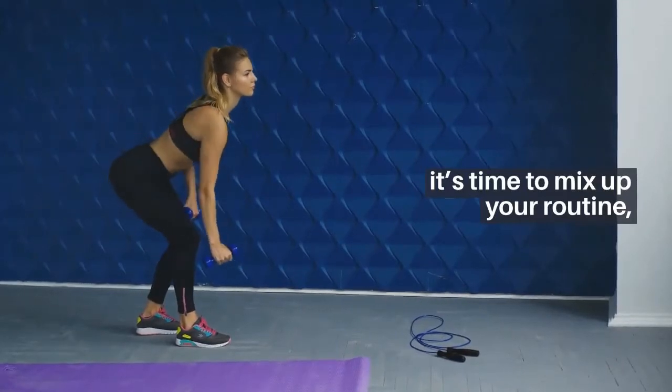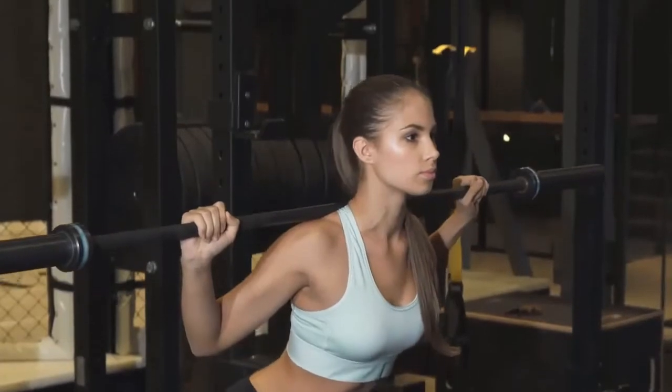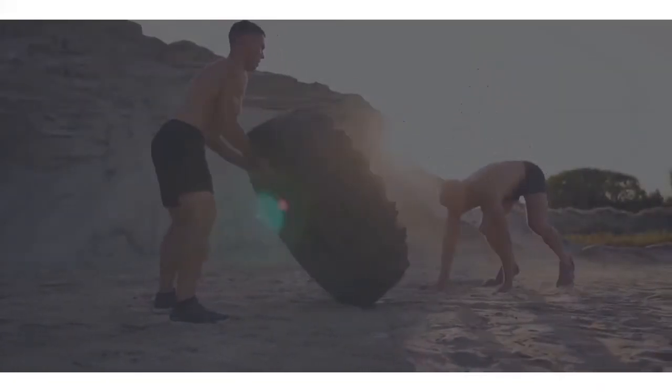If all you've been doing for your lower body lately is the occasional lunge, it's time to mix up your routine. Our bodies move in different directions, not in one direction. So it's important to mimic that during cross-training.